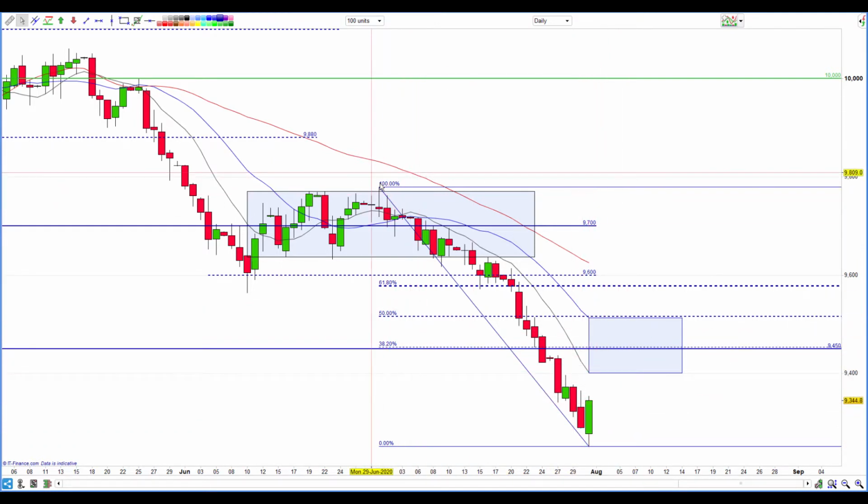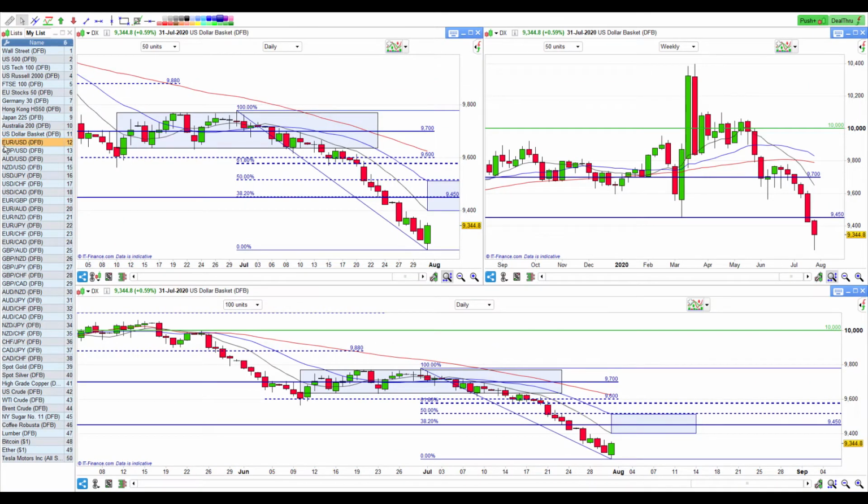I've done a fib level from the most recent high up to 94.50, and I've highlighted that area where the moving averages are. So this would make a very reasonable area for a retracement on the daily before resuming the trend. That's really on my watch list here: to look for a shorter term retracement and then a continuation in the coming week.